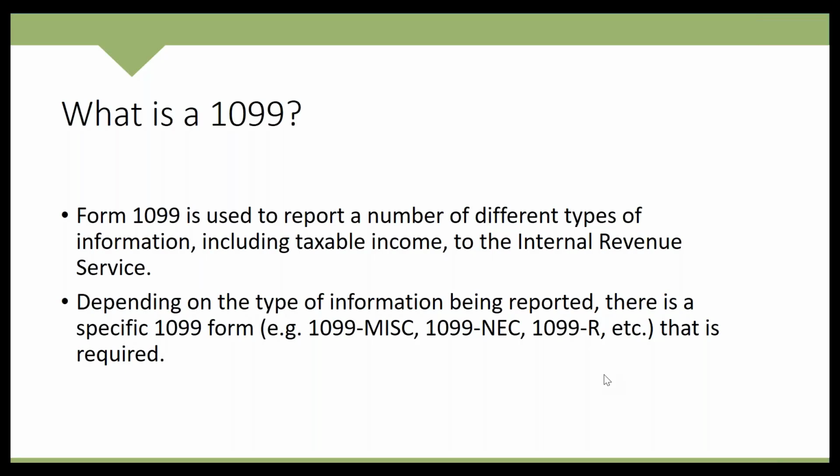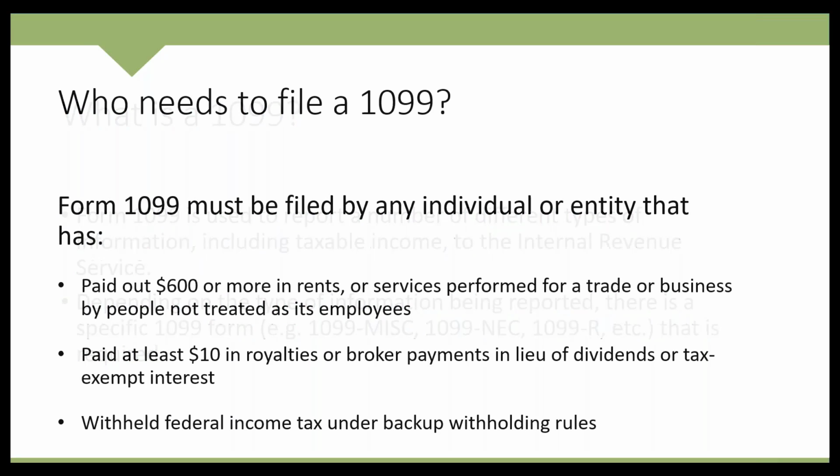A W-2 is what you get from your employer. But if you have an individual who is not your employee, but you still paid them taxable income, the way to report that to the IRS is a Form 1099.